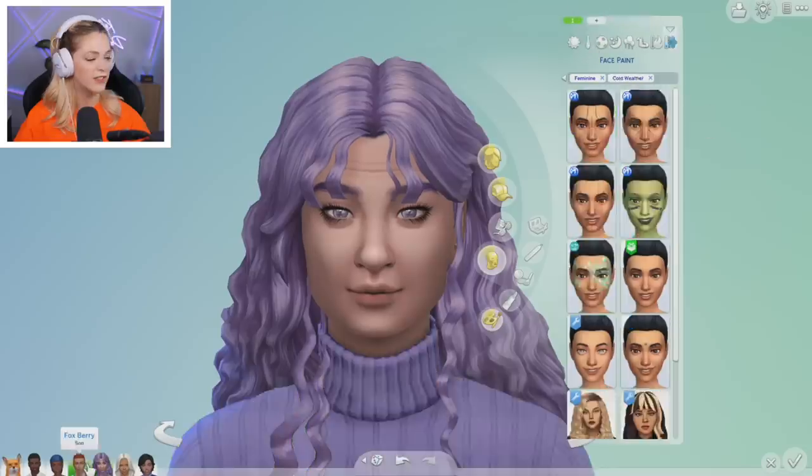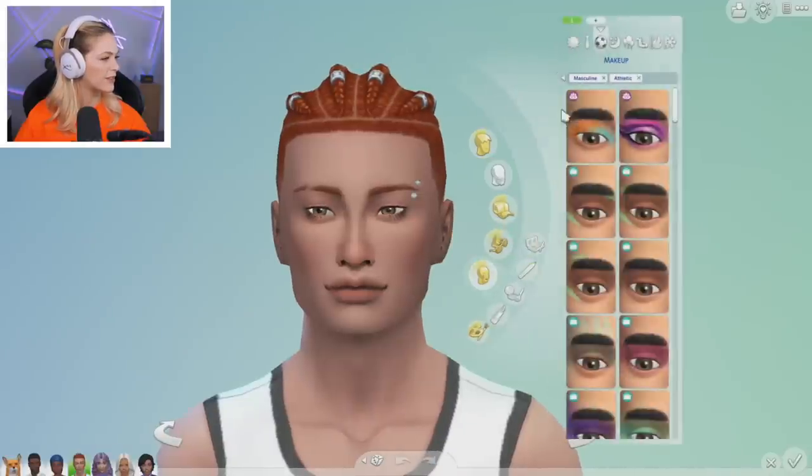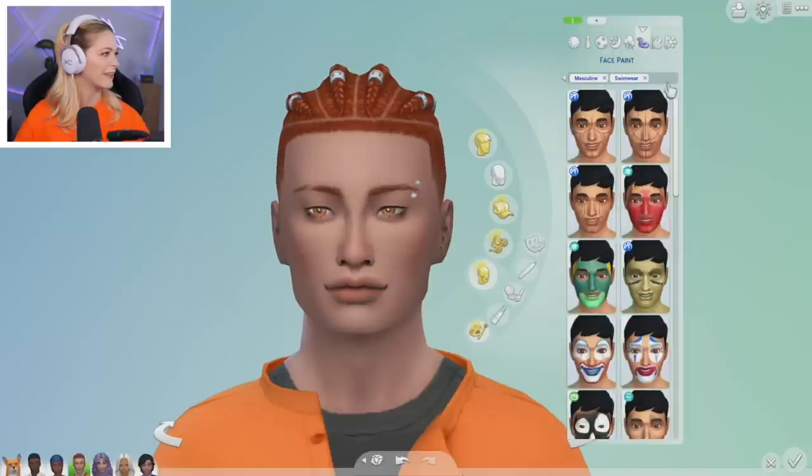There we go. Does Fox have his eyes? No, he doesn't either. I wonder what happened. I wonder if it was like a me thing or not, because he has them there, but he doesn't have them here. Oh, wow. You could have like an orangey red. I like the yellow orange though.